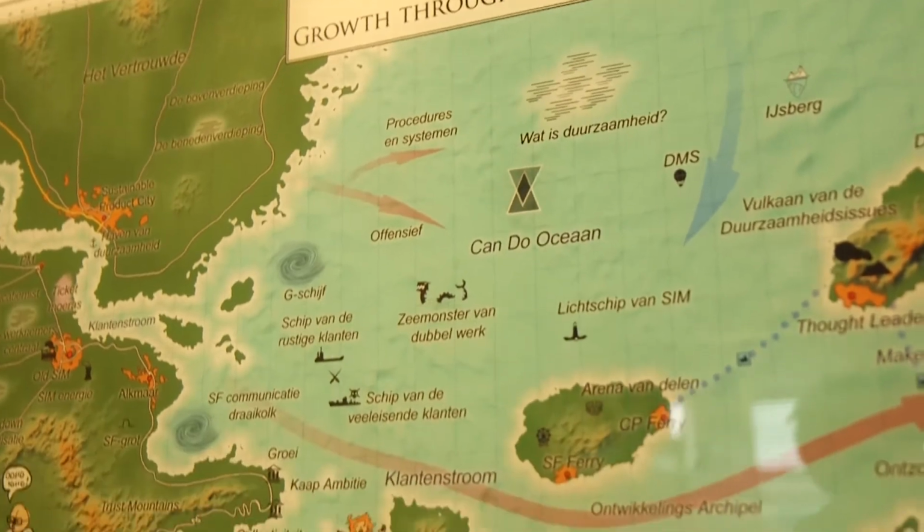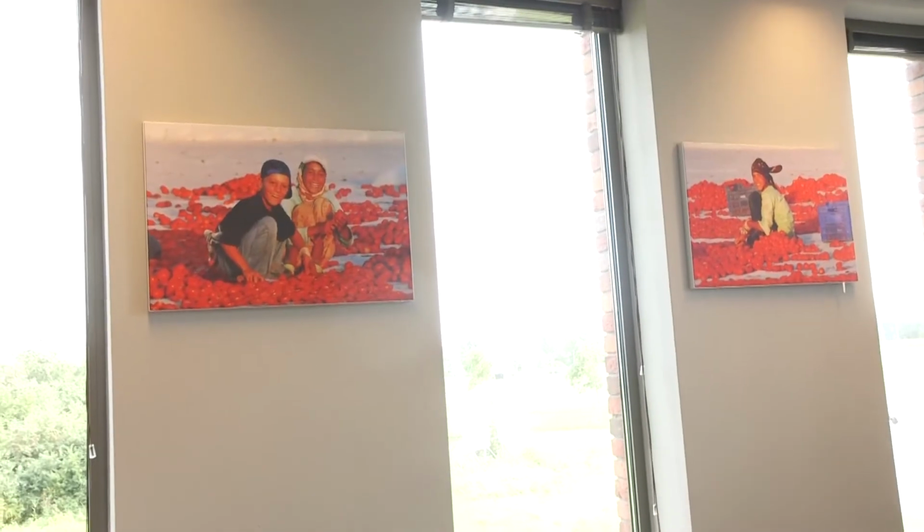Success would be that until now we have mapped supply chains of over 110,000 suppliers from all different product categories.